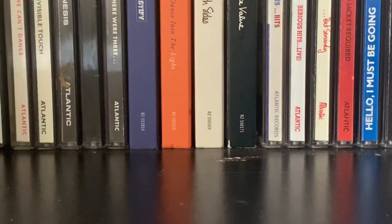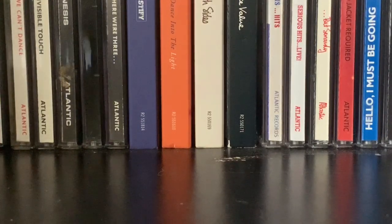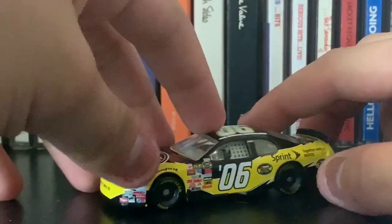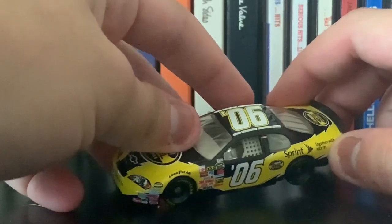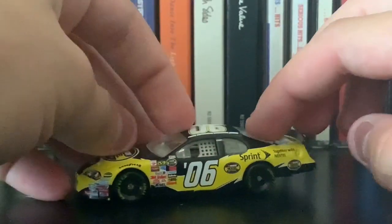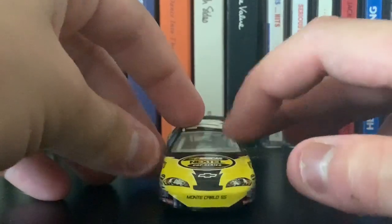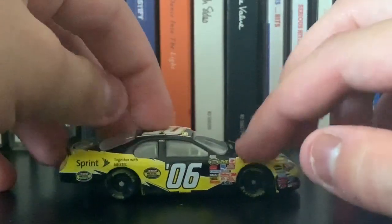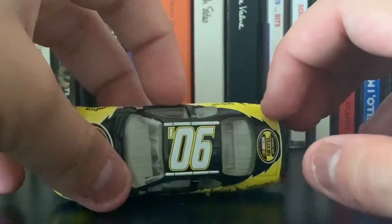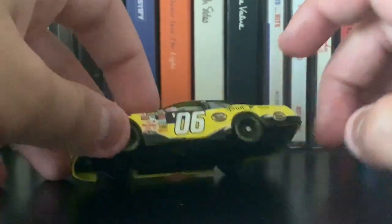So first up, it is not a Hendrick car, but we're just going by numerical order. It is the 2006 NASCAR Nextel Cup Series program Chevy Monte Carlo SS. This ain't the Gen 6. But here's the card. It's very cool that they added the Nextel Cup Series program. Very interesting, and it's on a Chevy Monte Carlo SS. That's very ironic. Very beautiful.